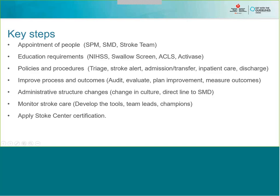Improving the process and outcome. You have to audit, you have to evaluate what you audit, and then use your information to plan improvements, and then measure how you improve. And a lot of that Get With The Guidelines will help you with, if you're using Get With The Guidelines or whatever tool you're using. And American Heart is very good at helping us with that.